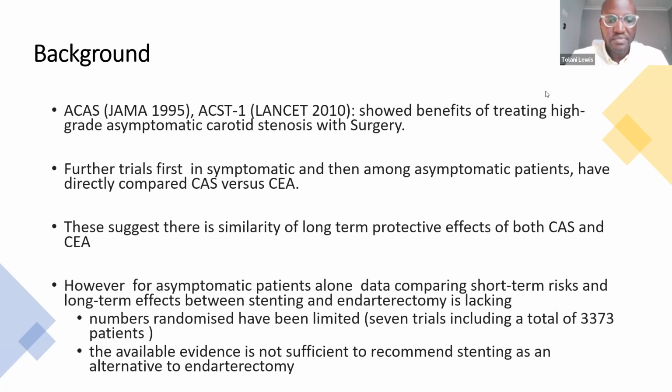However, what we do know is that prior to this particular study, the available data for asymptomatic patients was lacking. There have only been 7 trials prior to this, with a total of about 3,000 plus patients that have looked at comparing stenting versus surgery in asymptomatic patients, and the available evidence wasn't sufficient to recommend stenting as an alternative to endarterectomy. So hence we have this particular study.